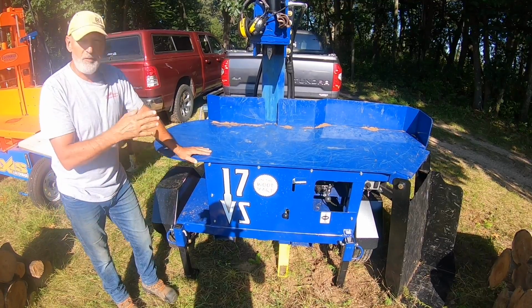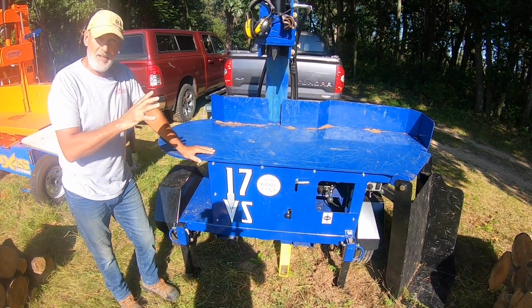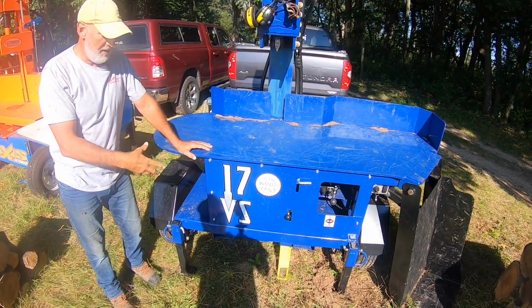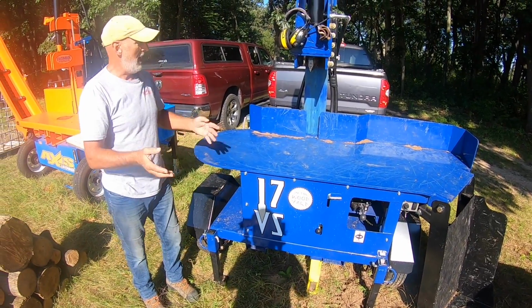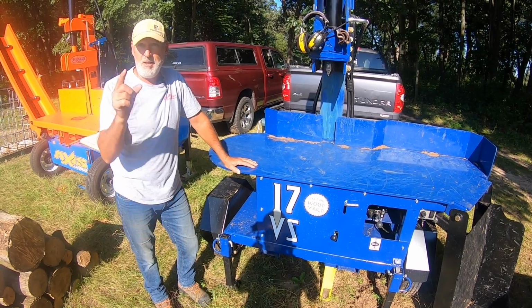The whole machine itself weighs right around 2,000 pounds. It tows awesome. Now, this has leaf springs on the bottom versus the torsion ones that are on the Eastonmade, but it tows really nice. Doesn't bounce around at all. You can go up to 80 miles an hour towing it, no problem. I went on the interstate here and I was like 70, 72, something like that. I was speeding by 2 miles an hour.